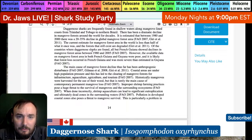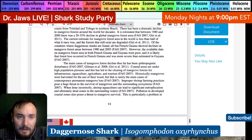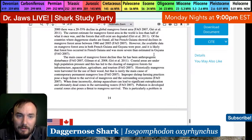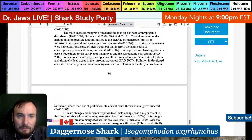Of the countries where daggernose sharks are found, all but French Guiana showed declines in mangrove forest areas between 1980 and 2005. However, the available data on mangrove forests in both French Guiana and Guyana were poor. It is likely that forest loss in French Guiana was more severe than estimated in Guyana. The main cause of mangrove forest decline thus far has been anthropogenic disturbance. Coastal areas under high population pressure have led to the clearing of mangrove forest for infrastructure, aquaculture, agriculture, and tourism.